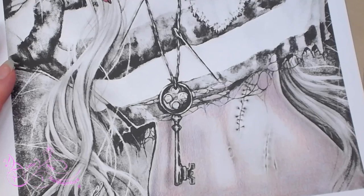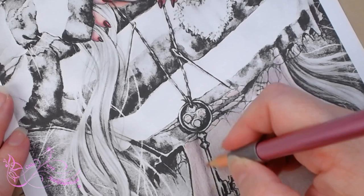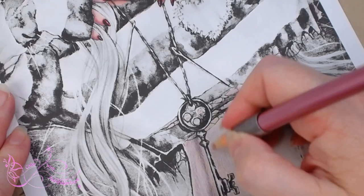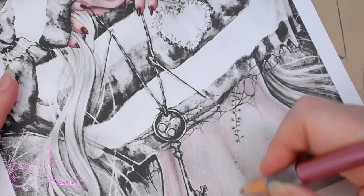Let's move on and do some cinnamon. I'm just strange, strange creature. Unique. Now I'm just going to come over with a really light layer of this over those light areas as well. Just a really light layer though.